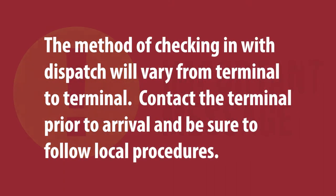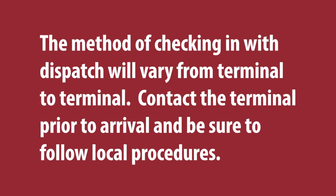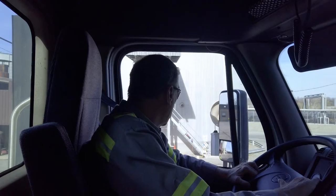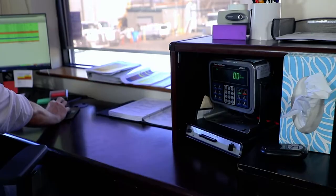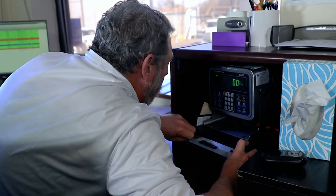The method of checking in with dispatch will vary from terminal to terminal. Contact the terminal prior to arrival and be sure to follow local procedures. Check in with the terminal dispatch to get your rack assignment for the product you will be loading. Let dispatch know if you will need additive. They will instruct you on what to do.